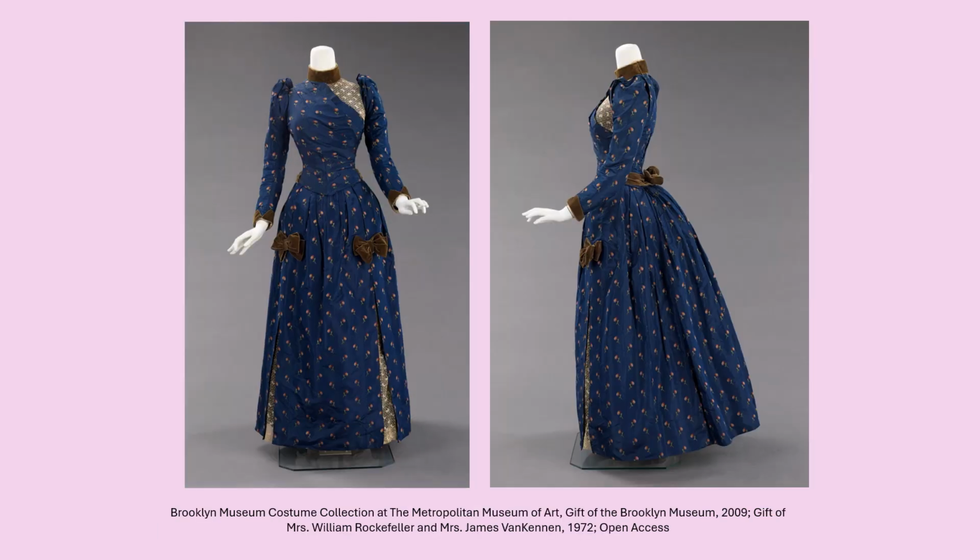By 1887, the bustle had once again deflated, leading to sets of deep folds down the back of the garment, with excess fabric being supported by a small pad. At the end of the decade, these folds would also disappear, with a full-length asymmetrically draped overskirt taking its place.